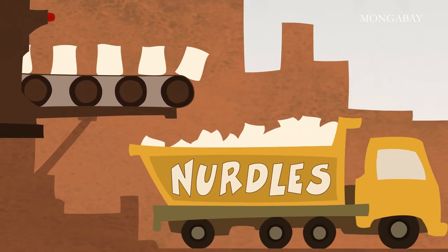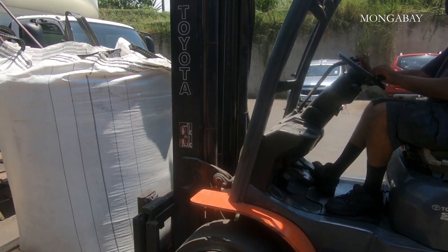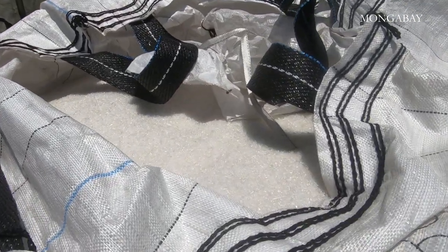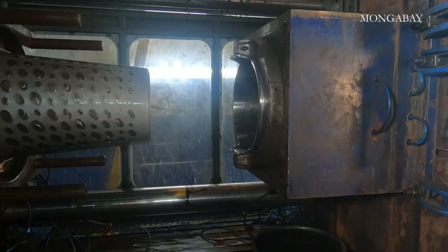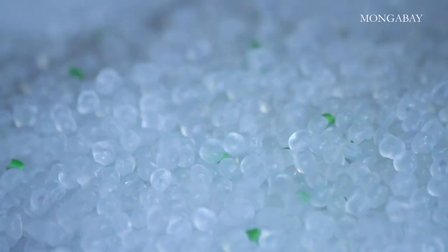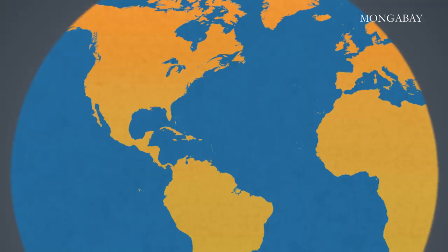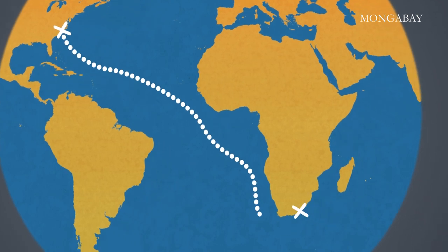And it's these nurdles that manufacturers transport in their billions to make our stuff. Nurdles in, laundry baskets out. If that was the end of the story, it would be fine. Nurdles themselves are not the enemy. But often, the nurdles born here are needed by plastic manufacturers over here.